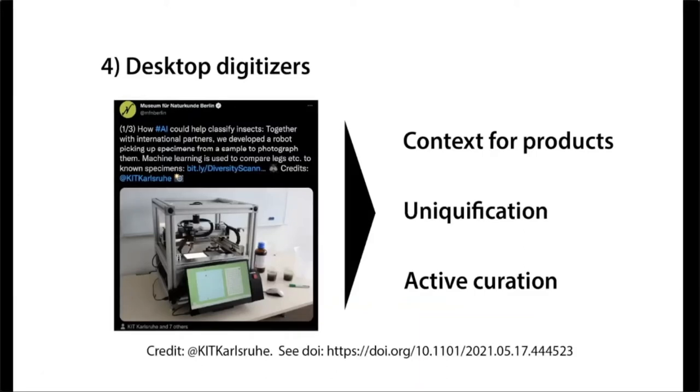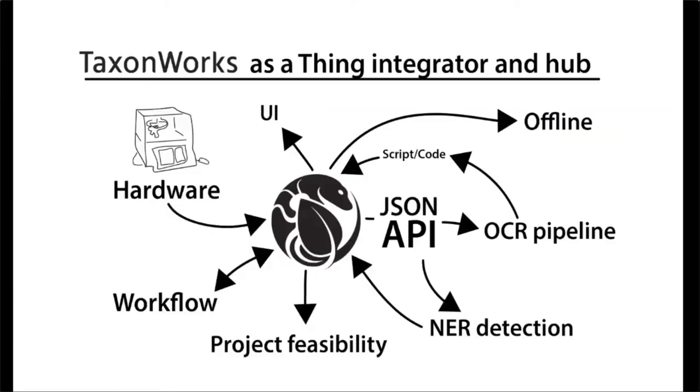And with any of these mass digitization projects, of course, we're going to need to deduplicate, find out where we've really duplicated data and uniquify them, so to speak. That combination of new hardware generating new data, but placing it into an ongoing active curation role, is really a framework that I think is going to become more and more common in the digitization world. In that context, I really think that TaxonWorks can be a hub or an integrator of sorts.